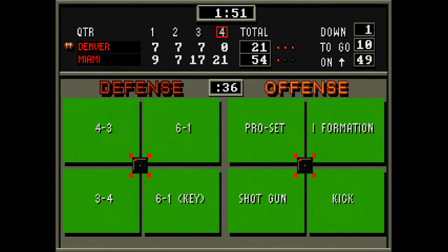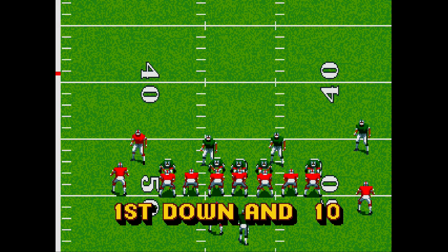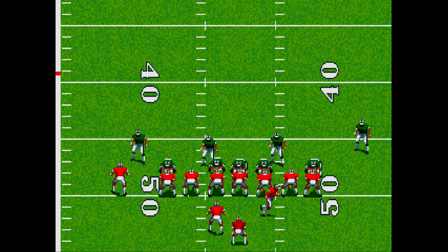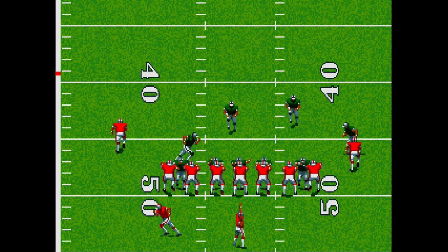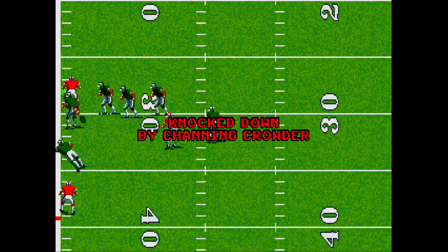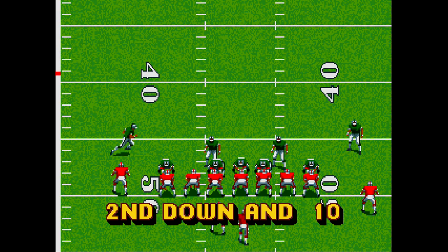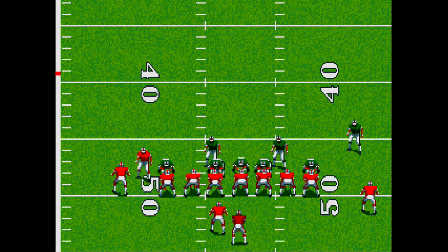I should have caught that. I don't know why he didn't catch it, to be honest with you. They might be throwing every play now. Throwing in the looks of things.